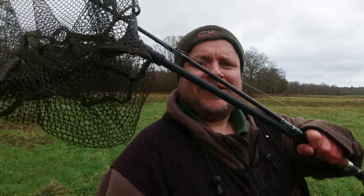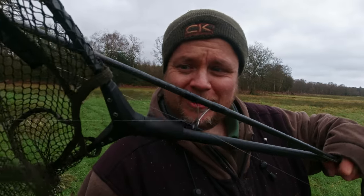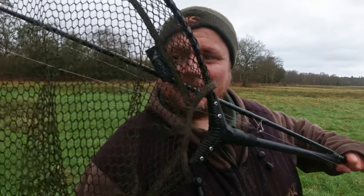Now, what are we doing today? Well, I'll give you two little clues there, or should I say, nearly two. Fishing, obviously. Got the Daiwa Valley rod, got a light link leisure set up, got a nice 20-inch landing net and Quorum Opportunist landing net pole. Take a look at that.